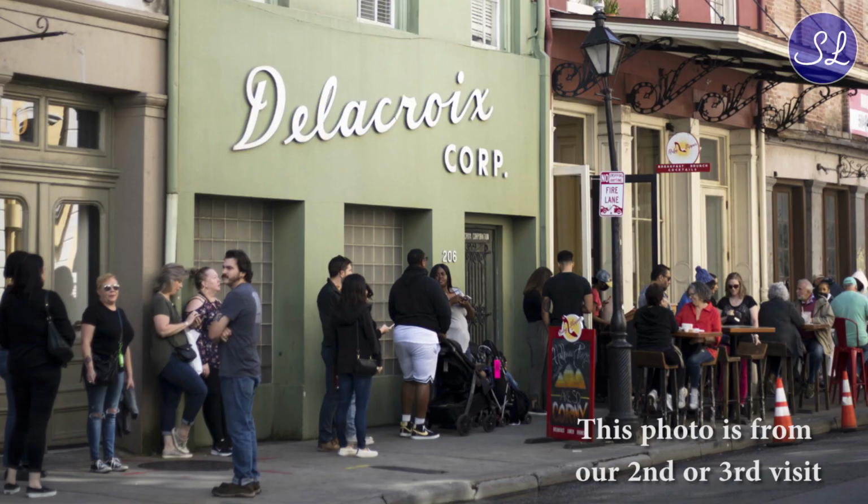A co-worker suggested that I check out the Ruby Slipper Café, as she had visited New Orleans on a number of occasions, had been to this particular cafe, which is a breakfast spot, on multiple occasions, and had always had positive experiences. When we arrived at the cafe, it was just two of us.